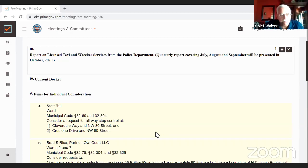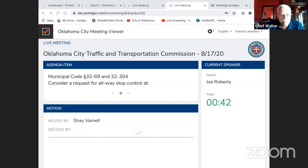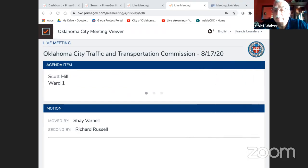Okay, so we have a motion to approve from Commissioner Varnell. So we're going to wait for that to pop up on our screen here. There it is. Can I have a second on that, please? There it is. Commissioner Russell went ahead and did a second. Okay, now that we have that, do we have any input, any talk from the traffic commissioners?